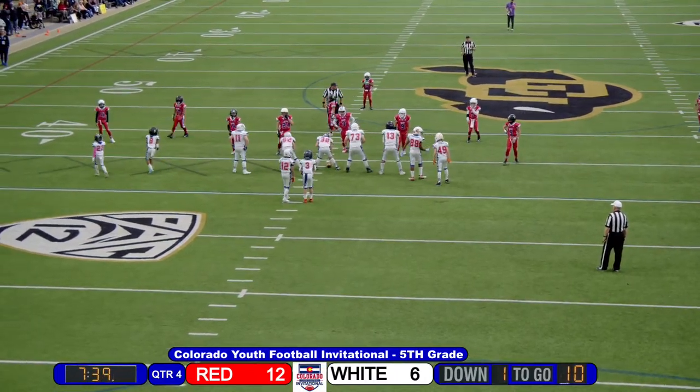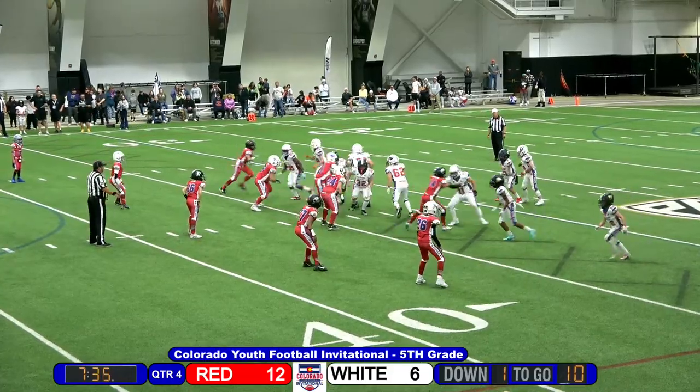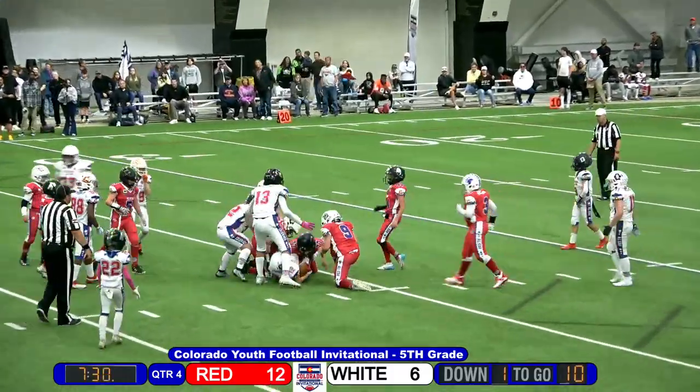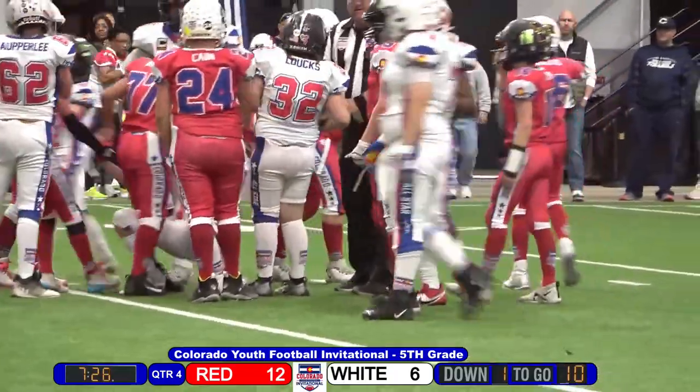Yeah, running the ball with a lot of effectiveness so far with Renton and then Gannon Roberts right there. Scott will hand off back to Gannon Roberts. He's met rather quickly. Good job by the D-line for the Red Squad.